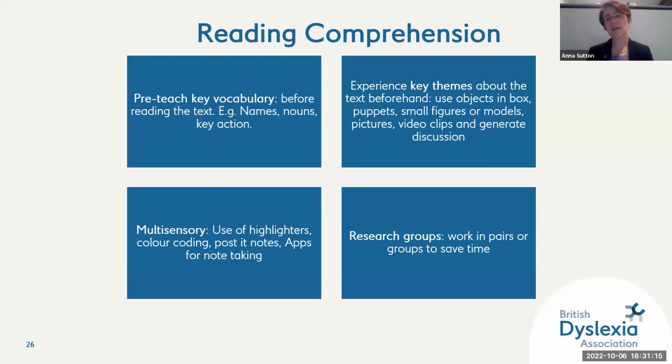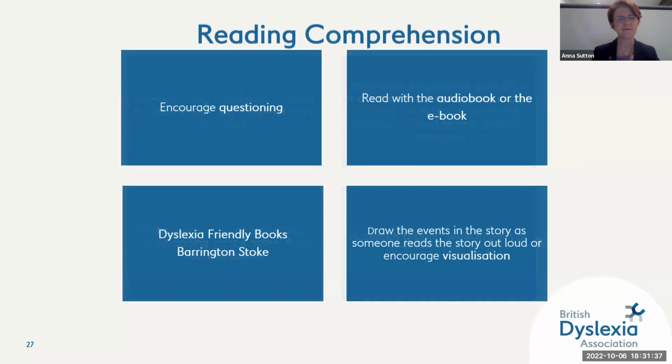Another idea is to experience the key themes in the story or the text that you're about to read. This could be through exploring objects in a box, puppetry, models, using a video clip, generating discussion. Set up research groups so that students are working in pairs to investigate information together. Encourage questioning. Get them to think of questions they'd like to ask about this text. Read along with the audiobook or even on an ebook.